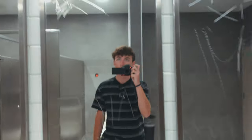Shout out to the Burlington bathroom for having me. Bathroom check. Check out these mirrors. Employees must, yeah, you gotta wash your hands. Fit check.